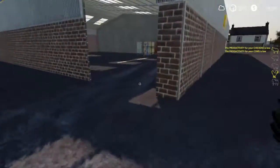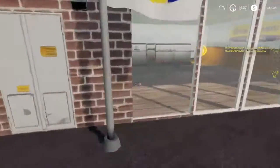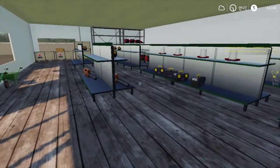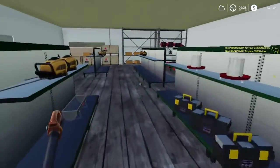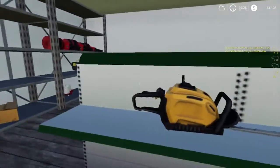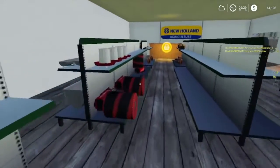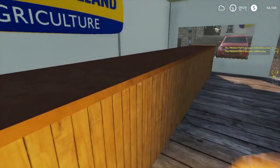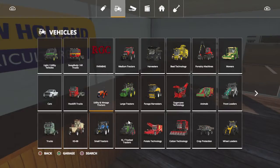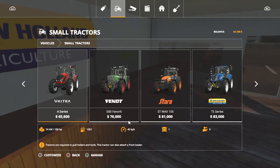But what we do want to do, come into the shop, a few leaf blowers, haven't actually been in here before, hearing protection, brushes. Troughs. And chicken feed. Rightio. So, we want to look at tractors. Now, we're going to want a small to medium sized tractor to replace the Voutra, the A series.